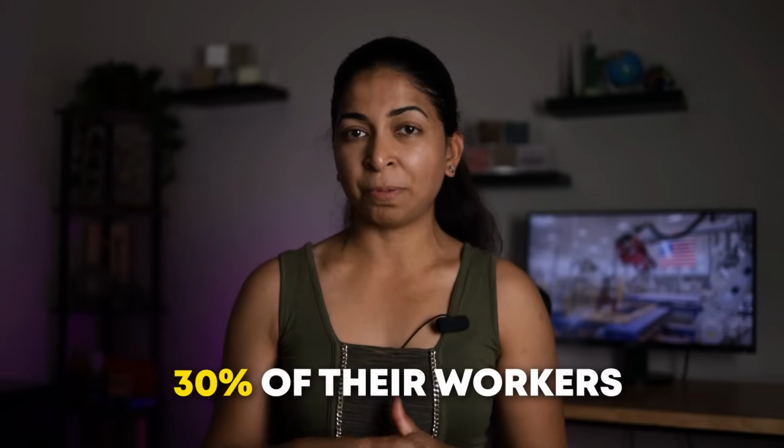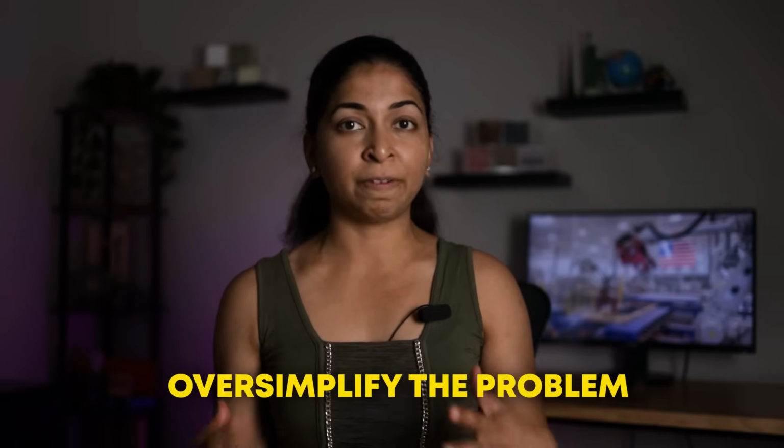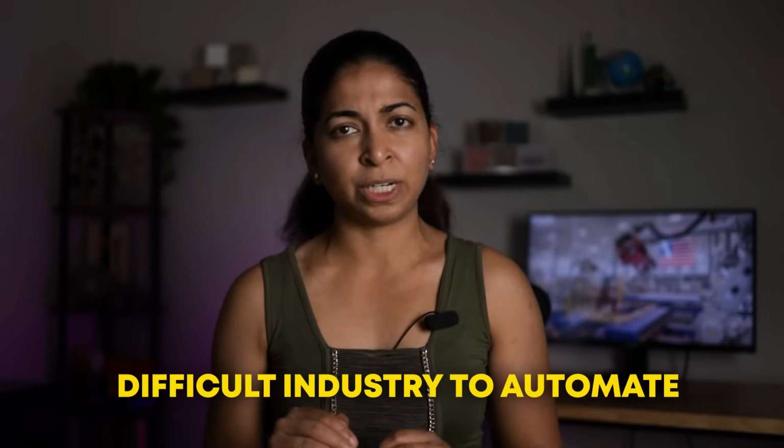It also made me proud to see that around 30% of their workers on the production floor were women. In order to fix the skilled labor shortage, we have to automate and attract a more diverse workforce. At the same time, I also think it's important to not oversimplify the problem we are facing. Construction is a very difficult industry to automate.